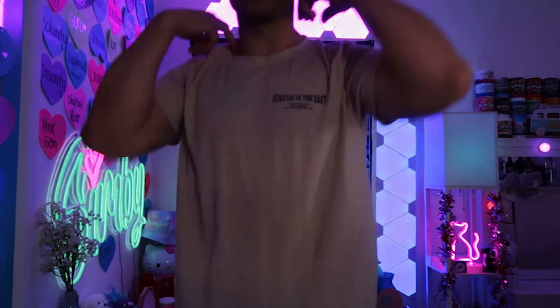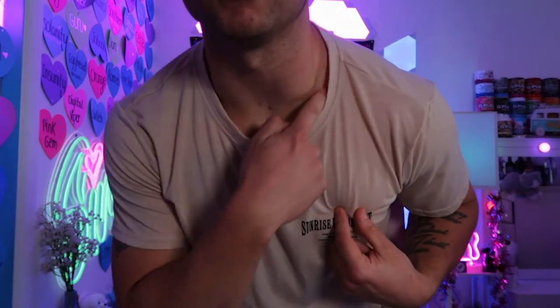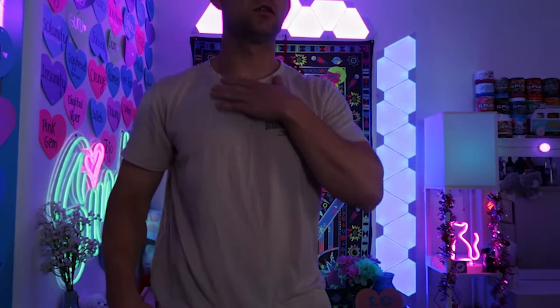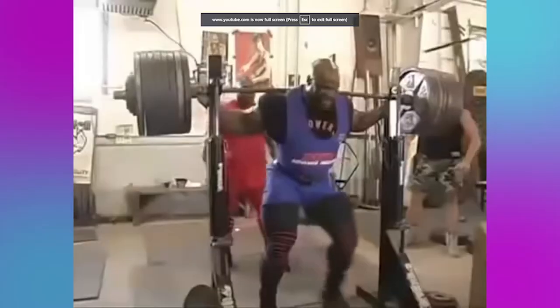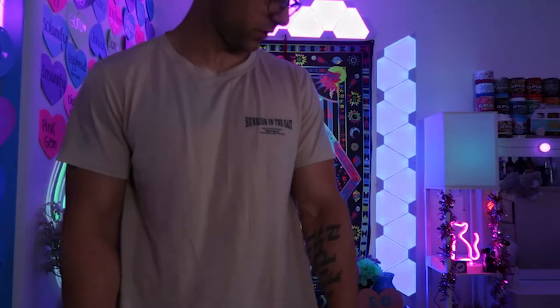The one thing I don't really care for is that the collar comes down a lot. I like my collar tight. Is it kind of big there? Just a little bit, but it's not terrible. It's still very comfortable, and lightweight. So it's good for summer.